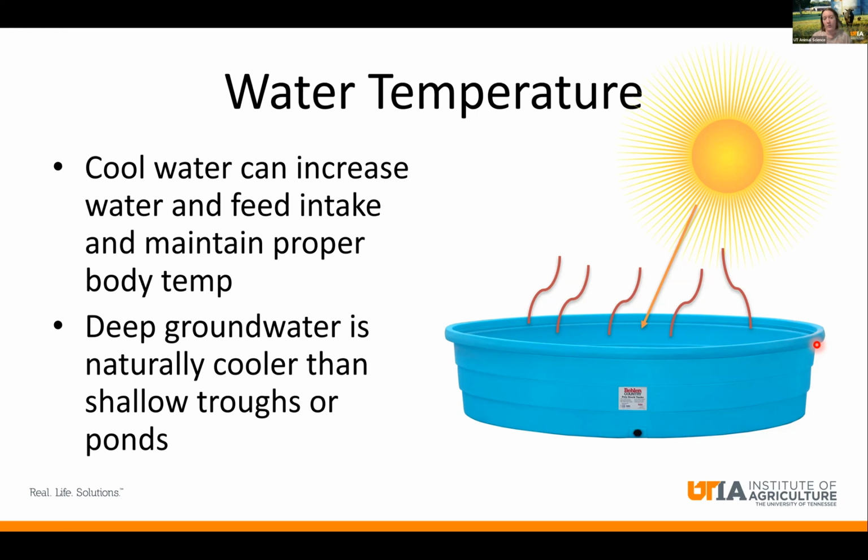So we have to remember that cattle create a lot of heat with their digestion or their fermentation within the rumen. And so especially in the summer when it's hot and their body is creating heat, the ability to drink cool water to cool down that rumen can really help to dissipate some of that heat from inside. And so if you have a water source that's deep, and especially if it's groundwater, naturally it's going to be cooler than either a shallow pond or a shallow trough, especially thinking about a water trough like I have pictured here. When it's a bright sunny day and the water is really being directly hit by the sun and absorbing that heat, it doesn't take it long to heat up.